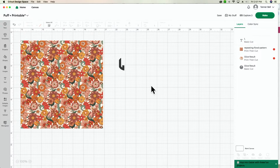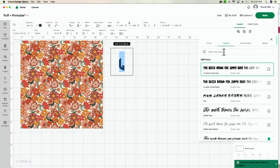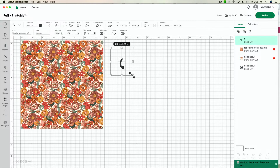Is that the scallop? That's not the scallop. What is it? Hold on. Nope, circle left. Let's just type in scallop. Yes. I thought it was scallop. I couldn't really see it from where I was. There it is. Scallop, monogram, left. That's what I needed. Although that L looks very dumb.